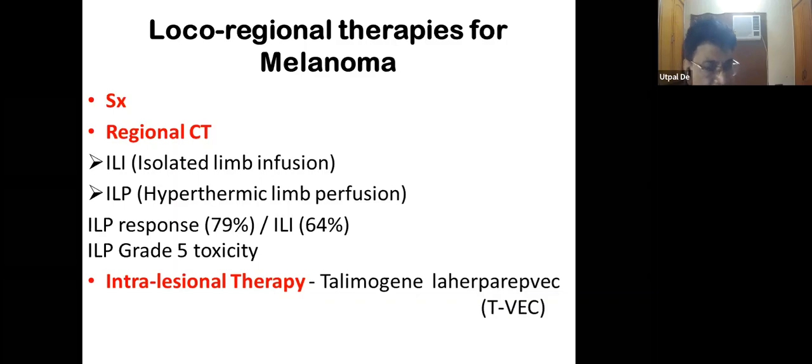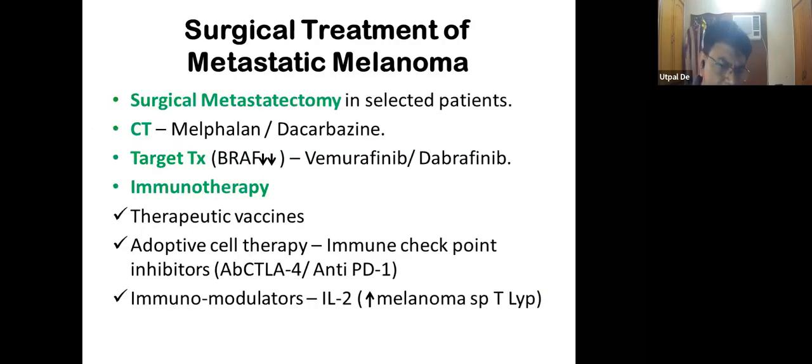an attenuated herpes virus, which stimulates the immune mechanism of the cell so that immunity can destroy the tumor. More or less, this virus has got a capacity to create immune lysis, that is, destroy the tumor cells by themselves.